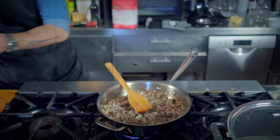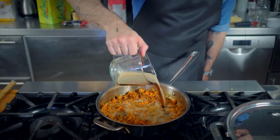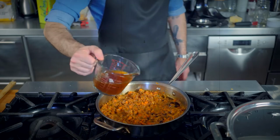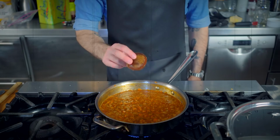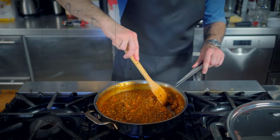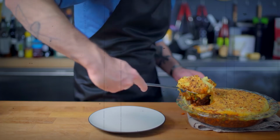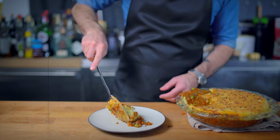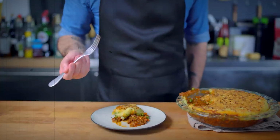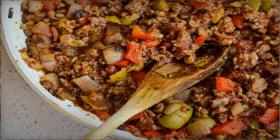Brown your beef with diced onion and carrots. Sprinkle with flour, add water or broth and seasonings, and simmer until thickened. Add peas, transfer to a baking dish. Boil and mash potatoes with milk and butter. Spread over meat mixture and bake at 375 degrees for 30 minutes until golden. This dual-purpose economy continues to support families balancing multiple financial pressures today.